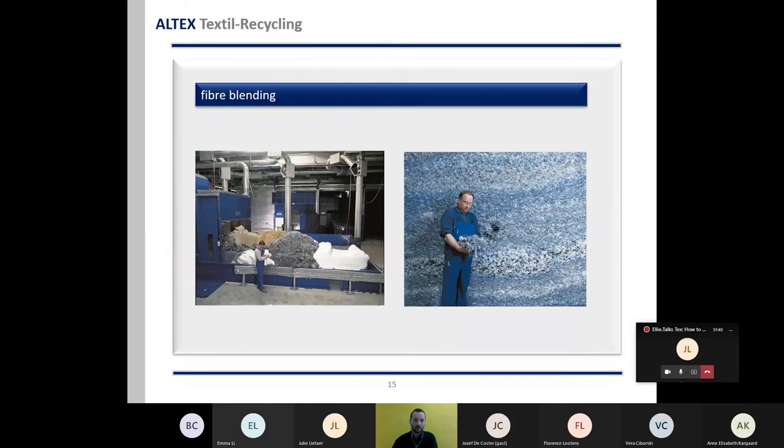Then we have the blending line, what I said before. There you see the different components on the left side, how we put them on the line. And on the back side, you see four big boxes where we can put in the fibers to blend. And on the right side, you see how the box looks when we open it. There, a colleague is checking the quality.